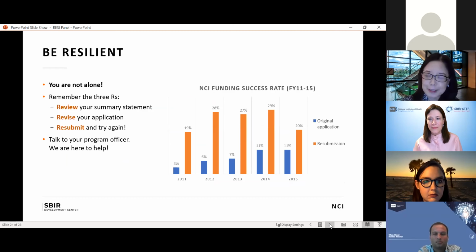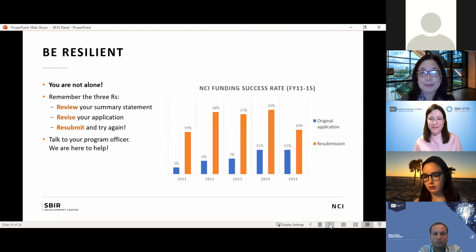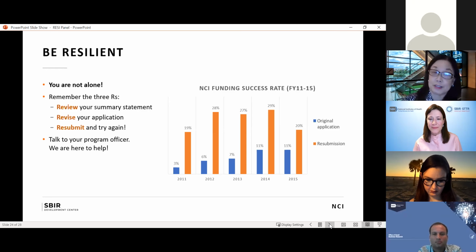Based on those earlier numbers, please be prepared to resubmit. As you can see on the right here, it's actually substantially easier to get funding as a resubmission than as an original application. So if you don't get funding on your first try, please read that summary statement, which will give you feedback from the reviewers, and then talk to your program officer.